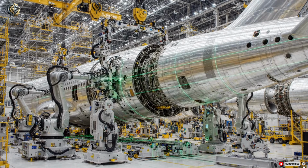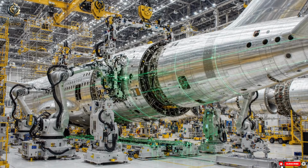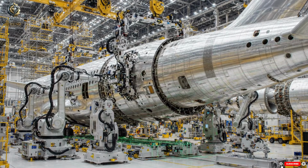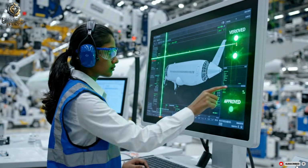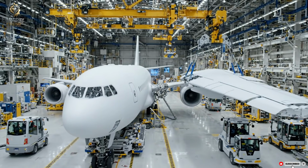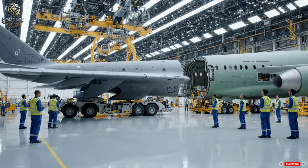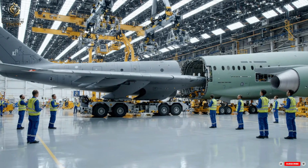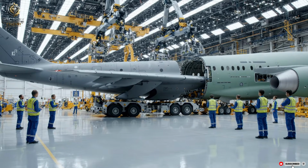Even structures weighing many tons can be positioned with astonishing delicacy. For the first time, the aircraft's complete body stands as one continuous structure. The wing that began as carbon fibers and titanium is finally returning to meet the aircraft.